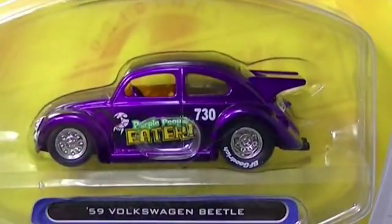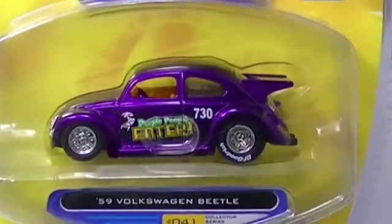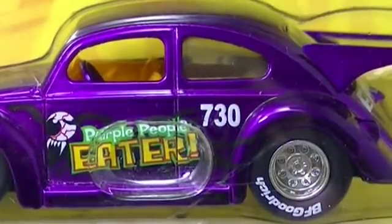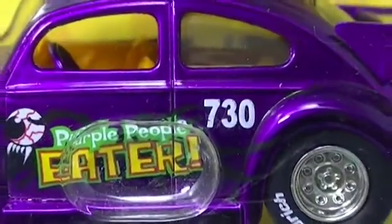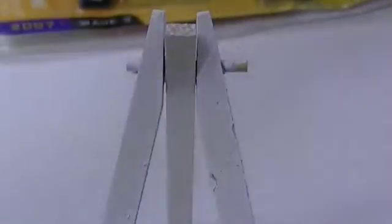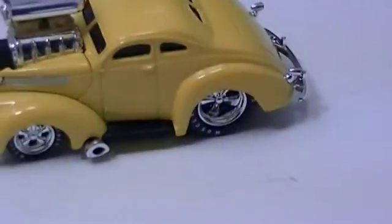'59 Volkswagen Beetle. This is another one of the color schemes. This is the Purple People Eater. There you go. Look at those wheels on the back. Getting kind of oversized, so if you're using these for customs, keep in mind you're going to have to do some engineering to get those axles to work. You're going to have to chop them down, set them in some sort of tubing, or glue them in.